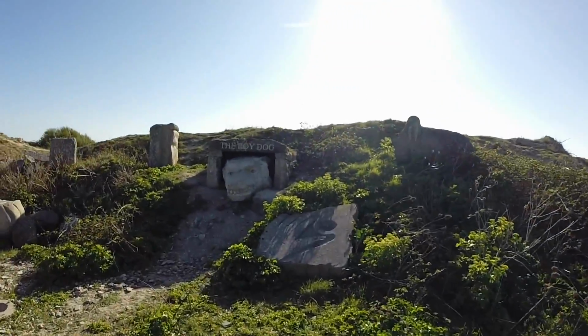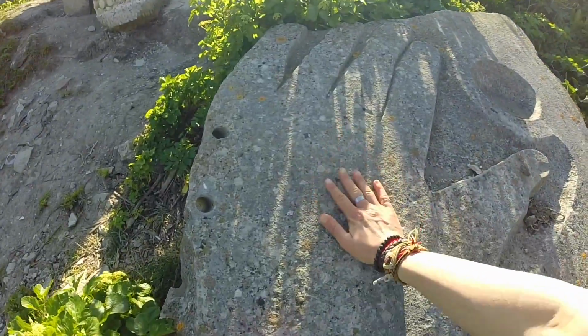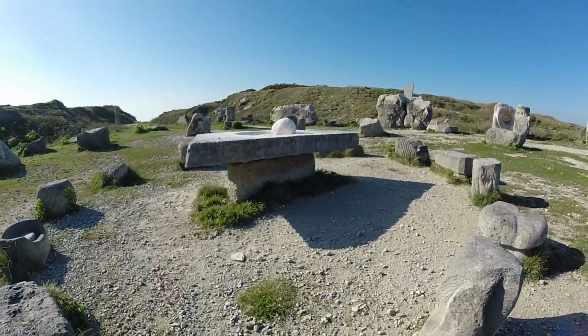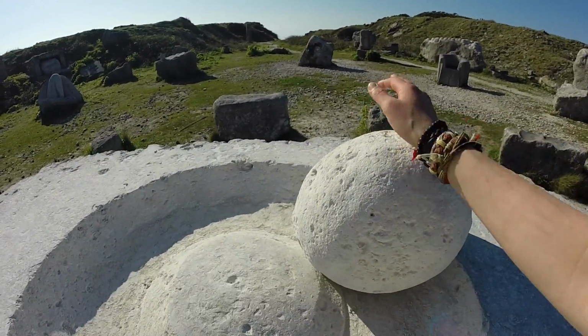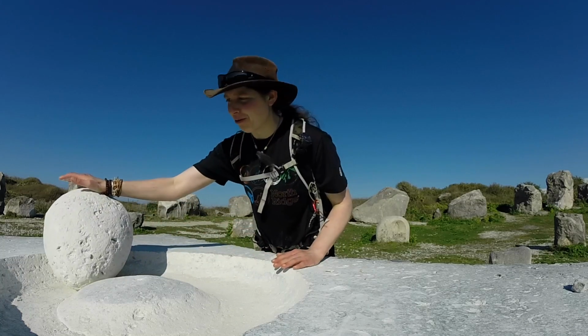Gosh, that's a bit disturbing. This hand. High five. Wow. What is this? Ooh. It's a new form of entertainment. Stuff iPads when you can rock roll.